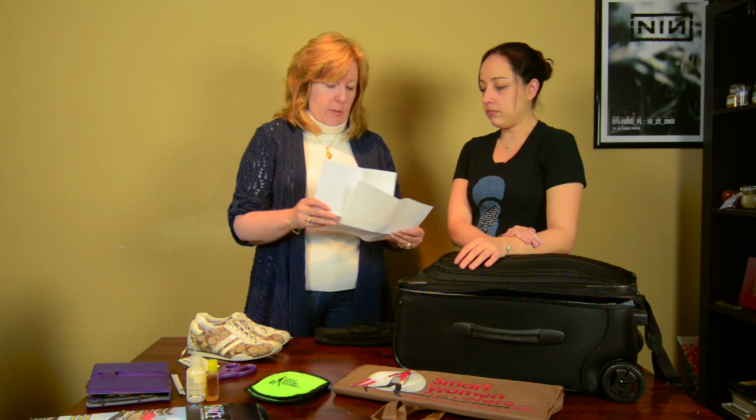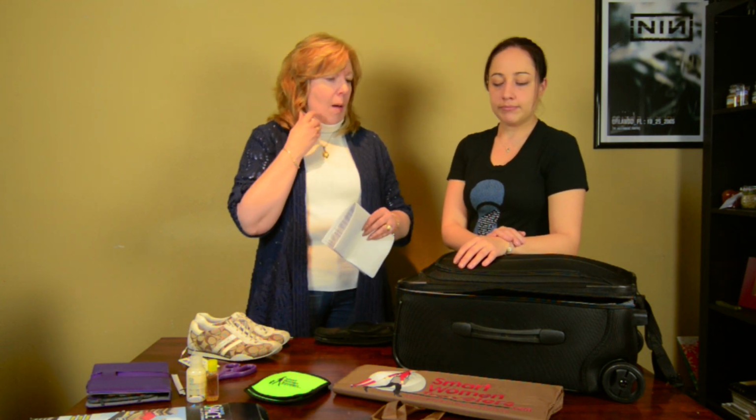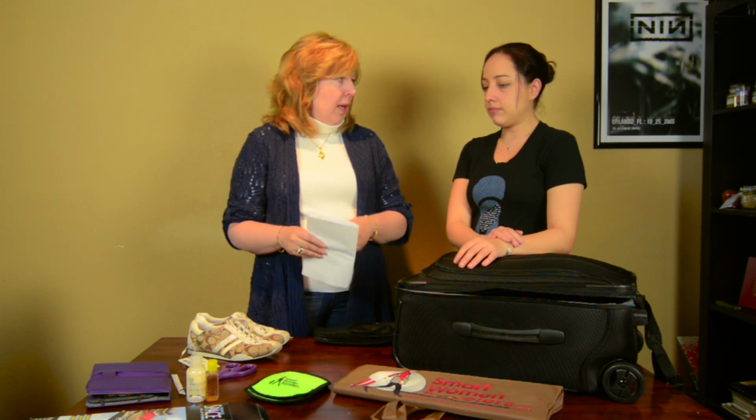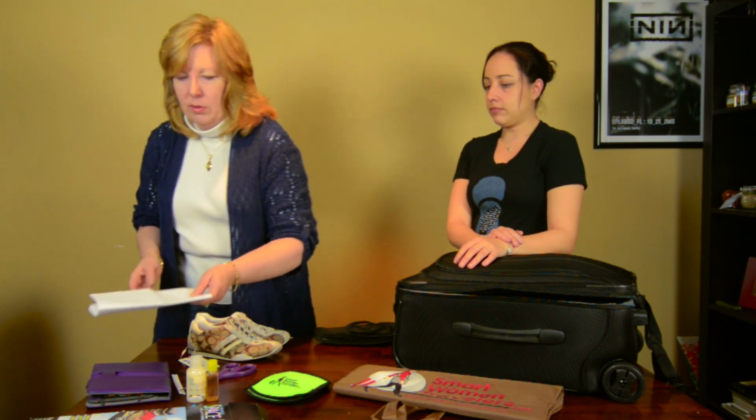The other thing is you're traveling internationally. You always want to keep a copy of your passport. I know you've got it here somewhere. We're not going to show everybody what your passport is. But keep a copy of your passport on you, but not with your passport. Keep it in a carry-on bag. Keep a photo of it on your phone, but always have a copy of your passport, too.